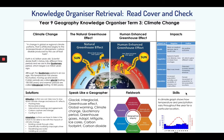In order to retrieve it, they can use the read, cover, check model. So perhaps they focus on the first box, climate change, with its definitions and facts. They read it once, twice, cover it up, write down what they can remember, and go back and check what they've missed. That's the most vital part: checking what they've missed and making sure that they're correcting it.